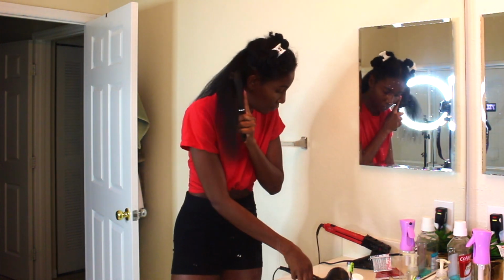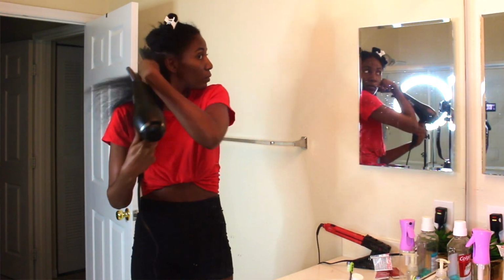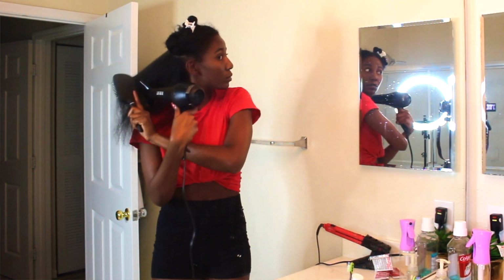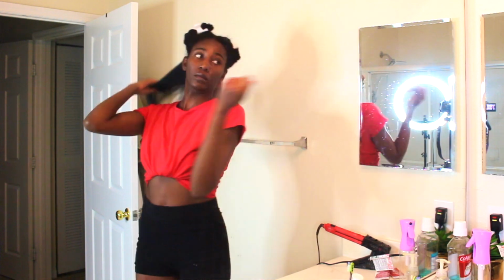And at first I was a little bit scared because I was like, you know what? You're not getting as silky and fluid as I thought you would, but clearly it did the job. Yeah, so I just did that through each section. I really took my time. I really made sure each section was detangled before I went in with the paddle brush.